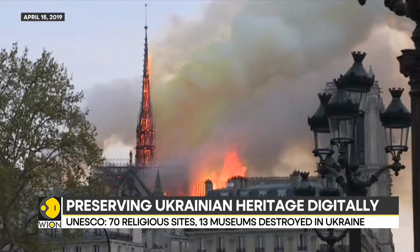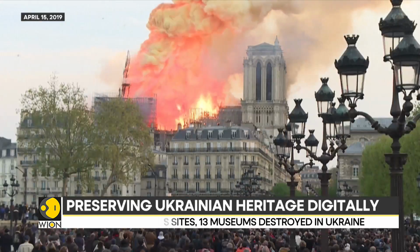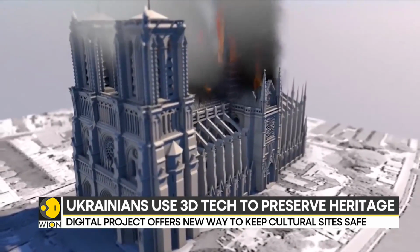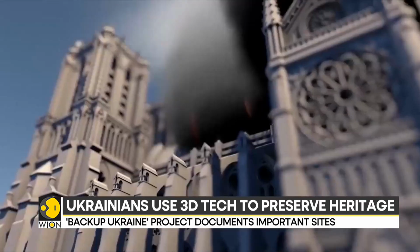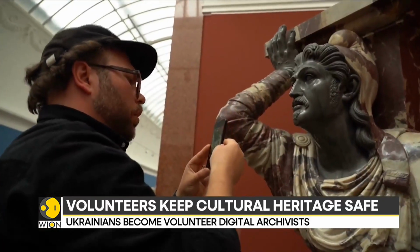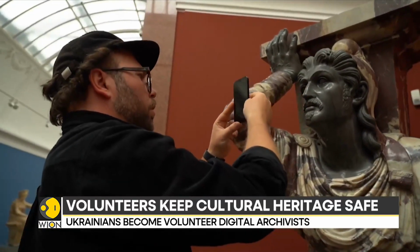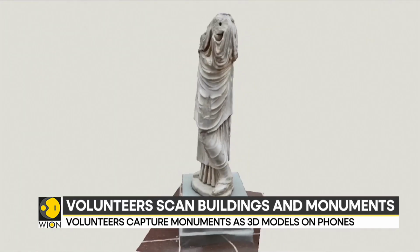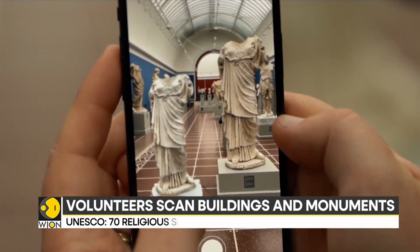The project has a precedent. After France's Notre Dame was devastated by fire in April 2019, some of the most detailed 3D scans of the cathedral were created for a video game. And while Thompson says he hopes the 3D scans will never be needed, it is thought the digital models could one day aid reconstruction, new model casts, or just as a form of documentation.